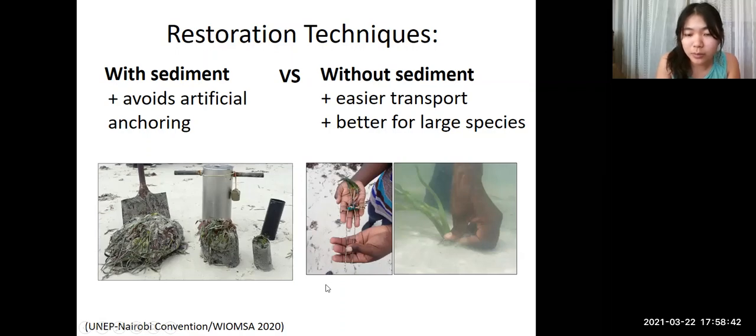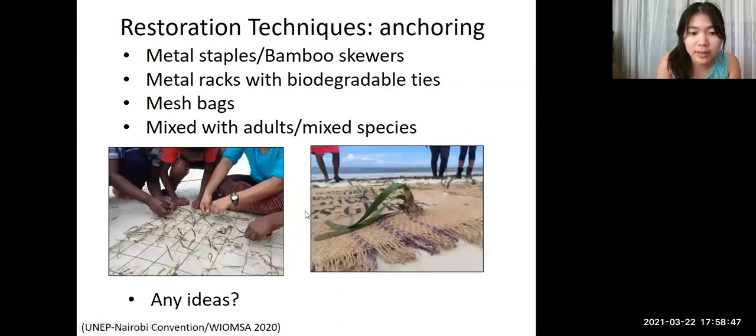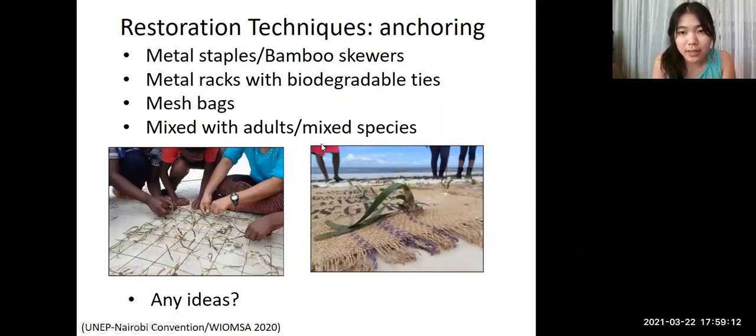So here, metal staple is a pretty common method of anchoring them. There are some other methods. If you don't want to use metal, you can use bamboo skewers, metal racks with biodegradable ties. So here they're tying the seagrass to this metal rack, and eventually the biodegradable tie will break down and then they can remove the metal rack. Mesh bags, so they can weave the seagrass into there. And then once again, mixing species can help them anchor a little bit better. If you have any ideas, I'd love to hear them. It's kind of like whatever you can finagle.